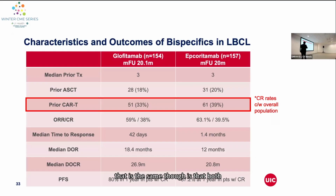As you can see, one thing that is the same, though, is that both included prior CAR T cell therapy, right? So we finally have data in patients who relapsed after CAR T. What we see is they were enriched for this population. What we also see is pretty good response rates, right? Overall response rate of 59 and 63, and then complete response rates of about 40%. The one thing that, personally and anecdotally, to think about as well is the median time to response, okay? This is a slower acting drug. It takes a couple cycles to start seeing a response, right? And so if you have somebody who's very sick and has a large burden of disease and needs to be treated right away, okay, it's something to definitely think about.